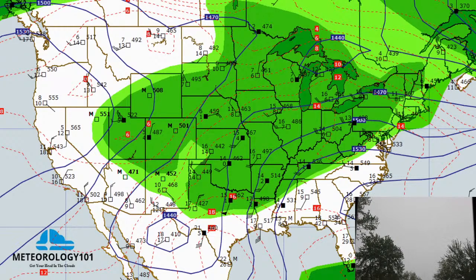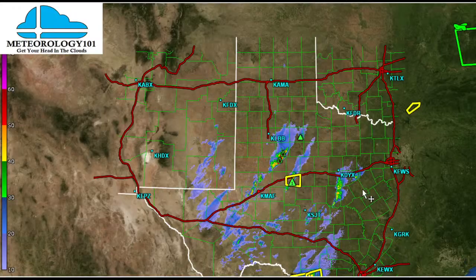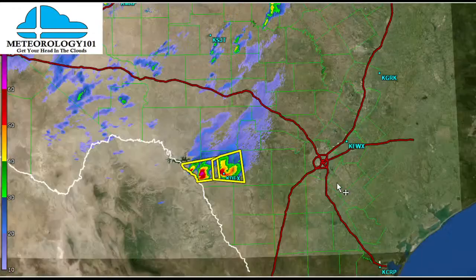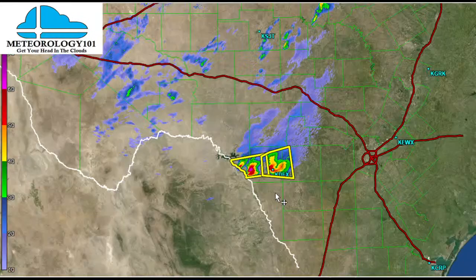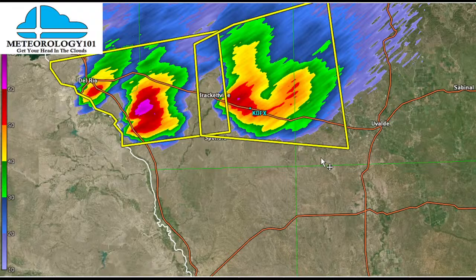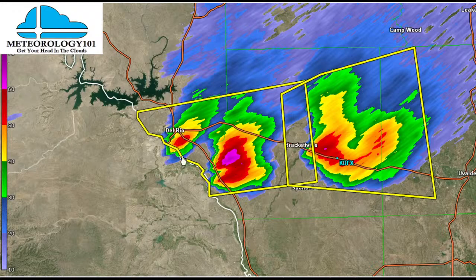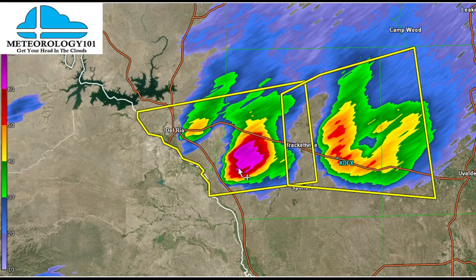So we got these isolated cells right now over Texas. Let me get back to southern Texas, southwest Texas. We got the Bracketville. Pretty high reflectivities on the base reflectivity there also. I mean, we're definitely severe on these two storms also.